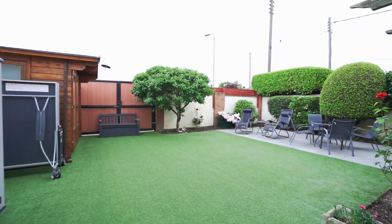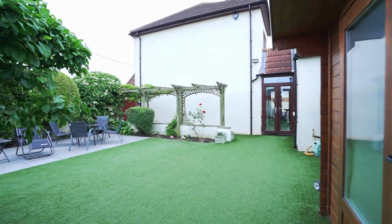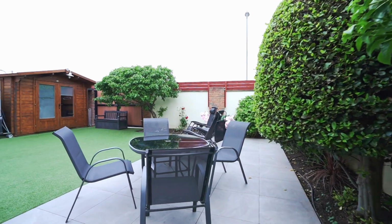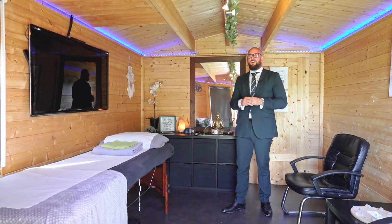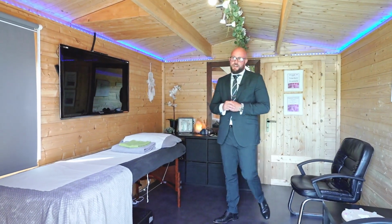Garden 2, artificial lawn, porcelain patio, and as previously mentioned, if you've got kids, then this is perfect because not only have we got the low maintenance garden area, we've also got a summer house currently used as a place to relax, very zen, however, could be used as a kids' playroom or maybe for a pool table.